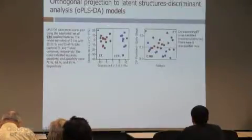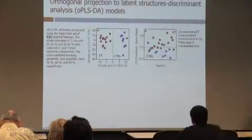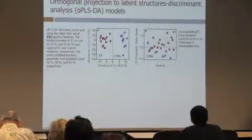So we first train the model, and of course, when you train the model, it works very well. You can separate early stage from controls perfectly when you train the model. And this is using all 934 features. But then when you test this model, it doesn't work so well. You see how there are some blue squares over the decision limit and some red circles below the decision limit. So that means that we're misclassifying mice.